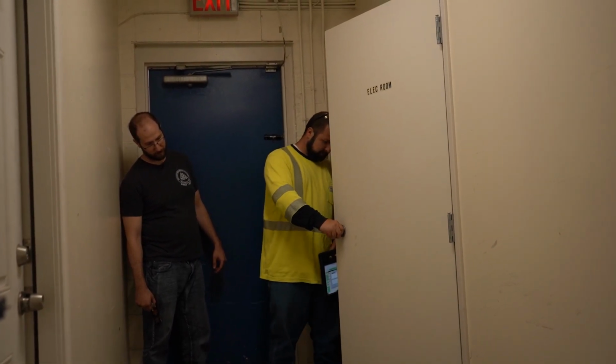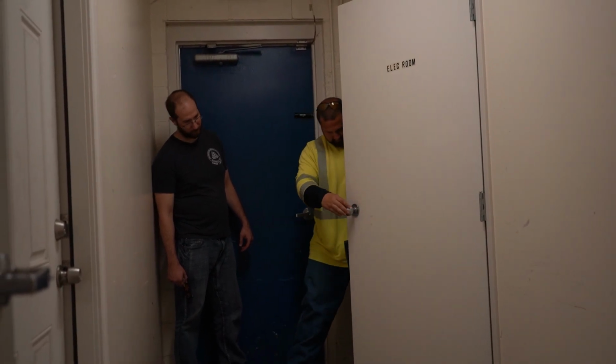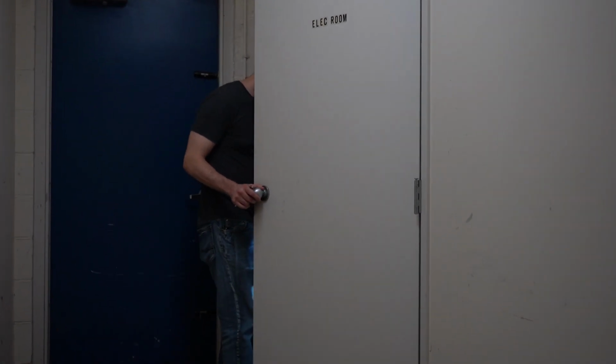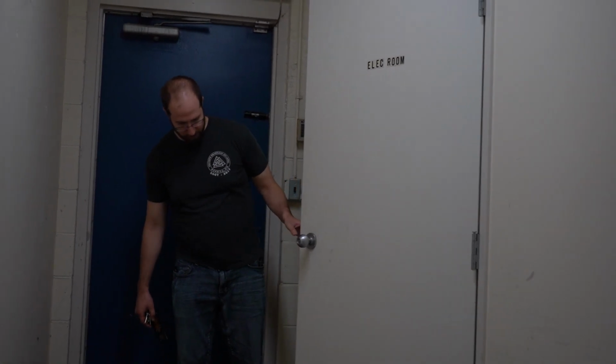What the heck? Somebody's got a stick underneath it. How the heck do you get that out? Oh, I see. Let's see if I can find a screwdriver or something to push it or pry it out.